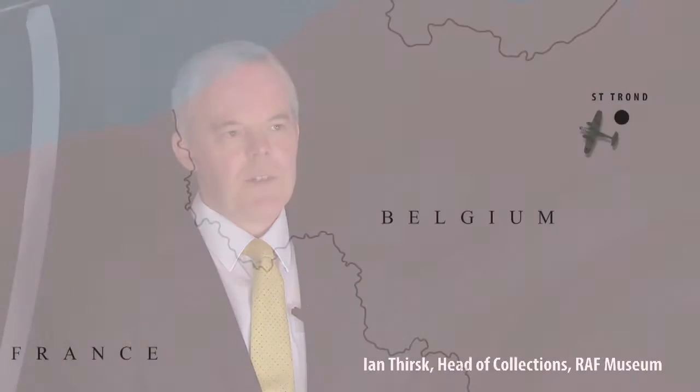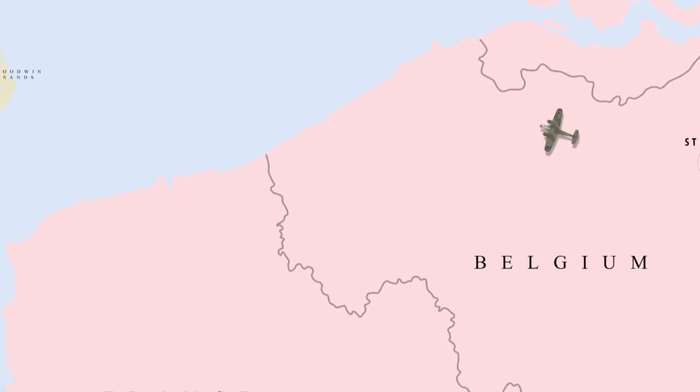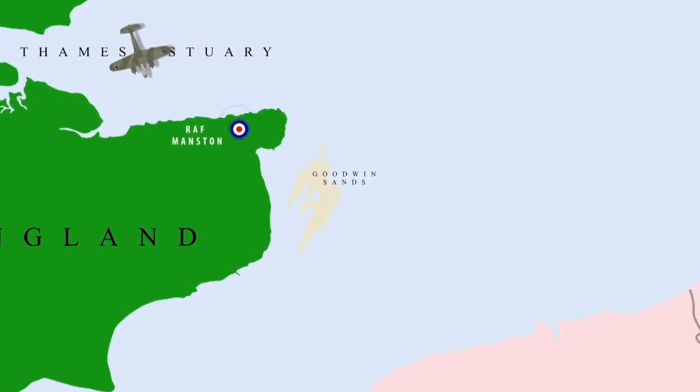The aircraft in question was actually based at Saint-Tron, which is in Belgium, just east of Brussels. And on August 26, 1940, it was one of a formation of 9 Dorniers that were due to bomb Manston Aerodrome in Kent. The secondary aim was not just to attack the RAF airfield, but to draw up as many RAF fighters as possible, so the German single-engine fighters escorting them could shoot down as many RAF fighters as possible.